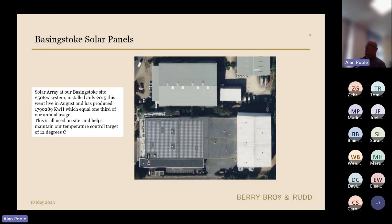And the system itself was installed so that there was no capital outlay to the company, and for the first 5 years the feed-in tariff which existed then and the reduction in the bill paid for the panels. I think if it had been a cost, it was about £230,000. Is that right? Yeah, sorry, £320,000. Got my figures mixed up.